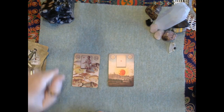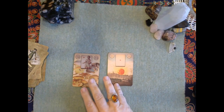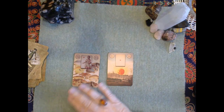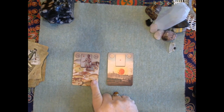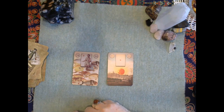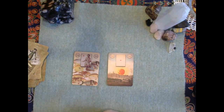This way, does money buy happiness? I don't think that's what this says either, because if I say your money buys happiness, happiness would be the topic of this reading, and it's not. Money or assets is the topic. So I don't think we would read it that way. I would say that this is more like your abundance, or your fertility, or your assets are visible.